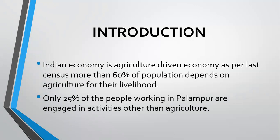Even they have to earn something, yes. In Palampur also, the hypothetical village which we are talking about in this chapter, only 25% of people are involved in non-farming activities. Non-farming activity means other than agriculture. So let us see what all activities are performed in Palampur.